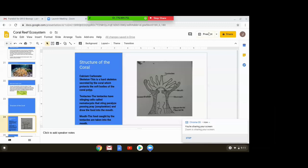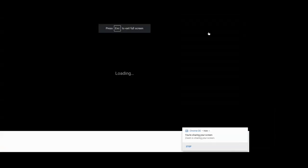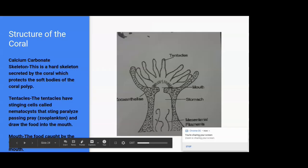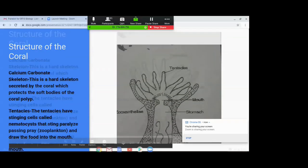So the calcium carbonate skeleton is used for protection and to anchor them onto the seafloor. Now the tentacles, let me stop screen sharing one more time, sorry. What do tentacles do? What are they used for? Don't Google. Okay, yes. So the tentacles are used to catch their food.